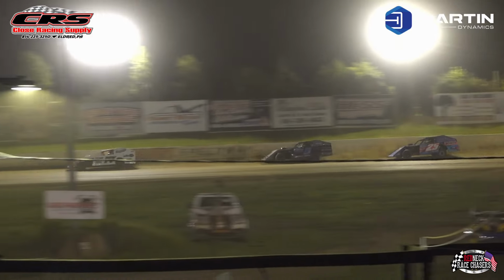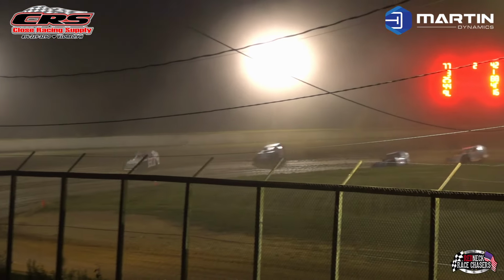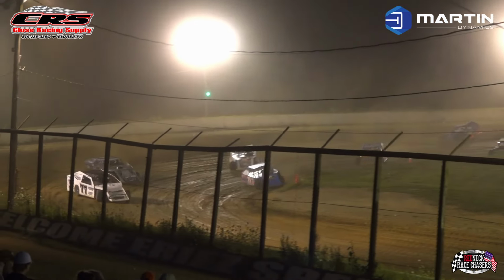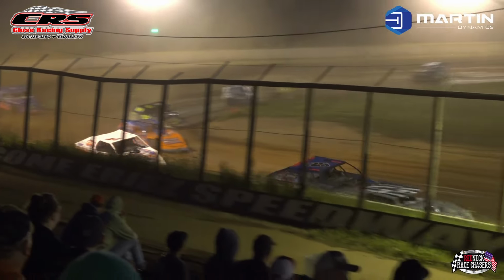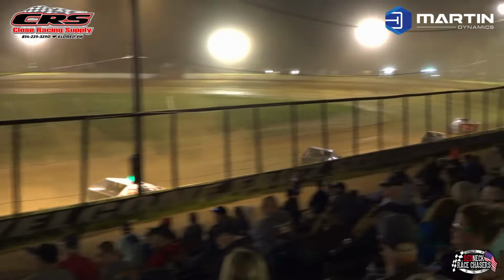Wyatt Scott there in second. Bud Watson third. Dave Hess Jr. in fourth. Kyle Layton rounds out your top 5. Matt Alexander leader. Wyatt Scott had a good run going into turns 3 and 4.